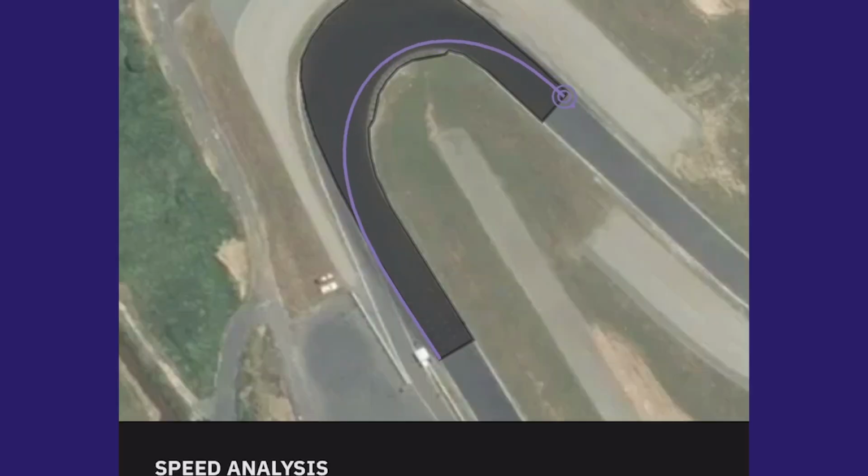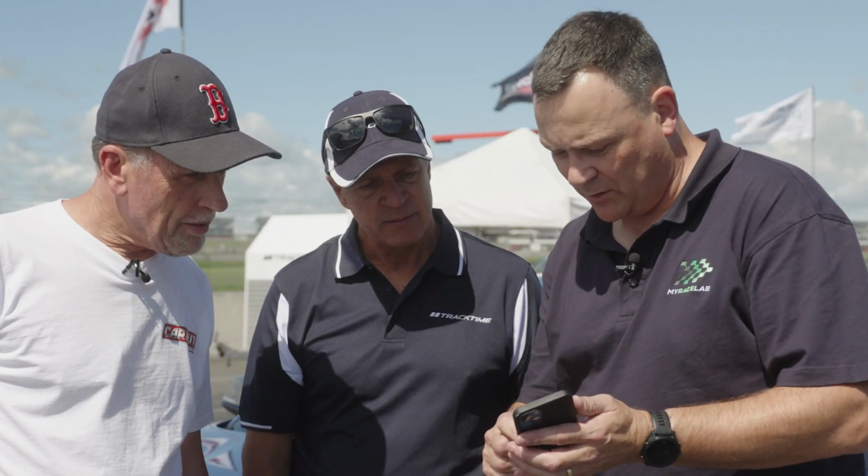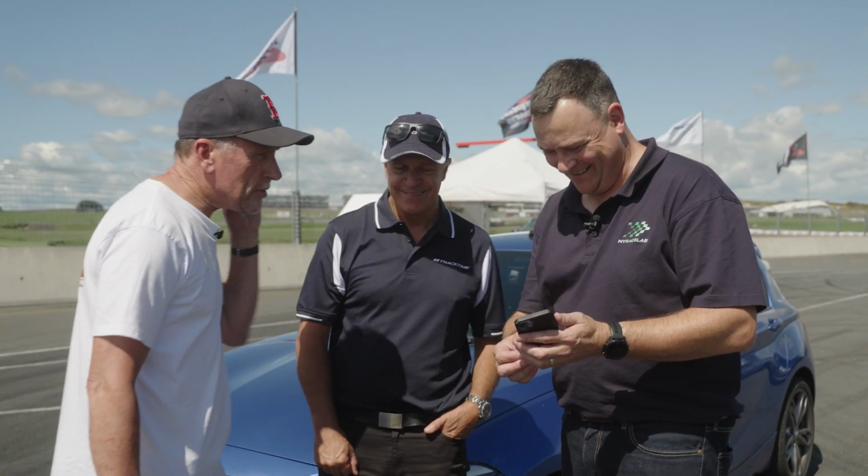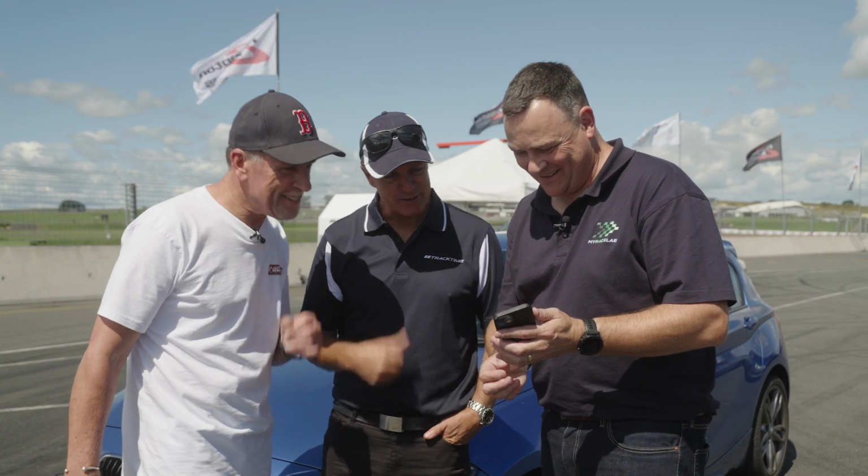Look how wide you are there. So using, there's more exit speed. Using the whole track, that's good. Coming into the second turn, beautiful. Again, perfect, using the whole thing. Perfect. Hey, say that once. Oh, sorry, I didn't catch that. Did you get perfect? Not bad for you, I was going to say.